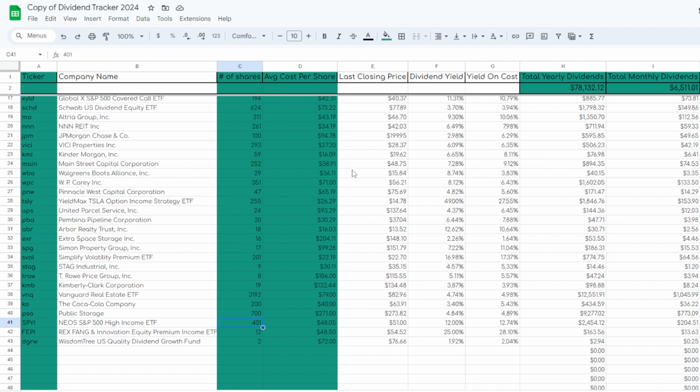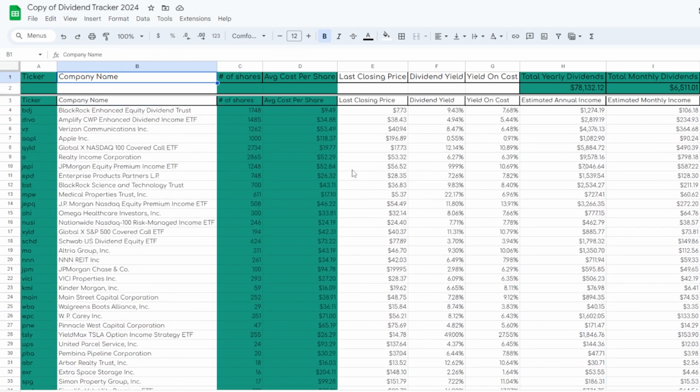We have our 401 shares of NEOS S&P 500 High Income ETF, SPYI, which at this point I can just not stop talking, ranting, and raving about. I'm a huge fan of SPYI, and I do think it's going to do very, very well in the future. Then lastly, we still have our 12 shares of FEPI. We have our 2 shares of DGRW, and that more or less makes up every single stock or ETF across my multiple portfolios. Like I said, not everything has been updated perfectly, but more or less this gives us all an idea.